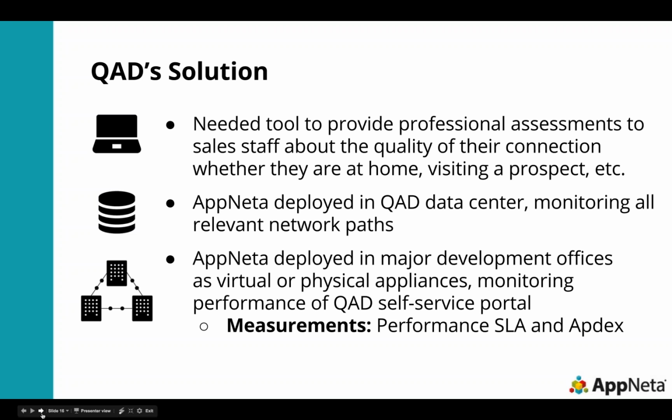And so also, AppNeta is deployed in major development offices, either as virtual or physical appliances, and they constantly monitor the performance of the actual application. And so what we're measuring there is how does our portal work, and are we able to provide a performance service level agreement? So that's a little different from just saying our application is up and running. The real thing here is, is the application delivering to the user? Are the users able to complete their tasks?